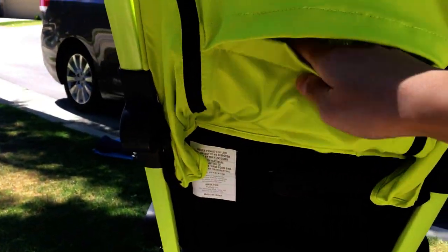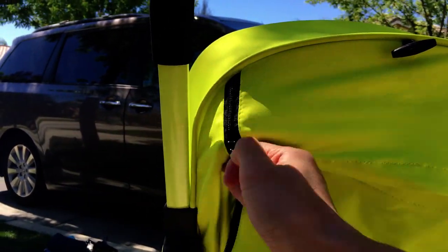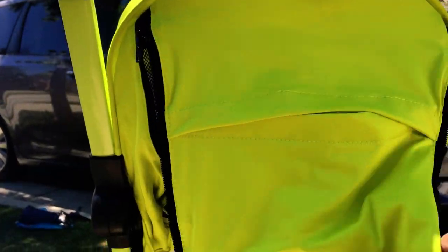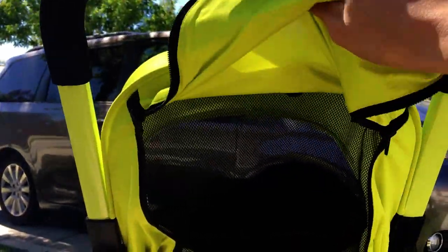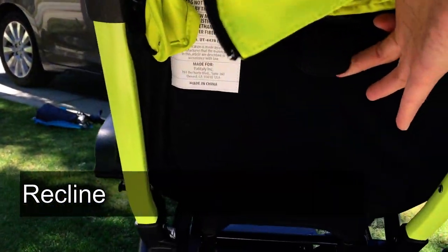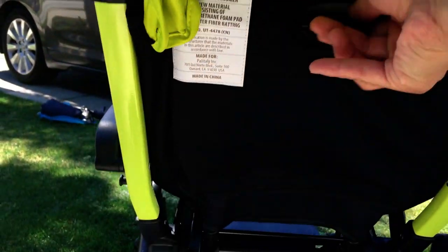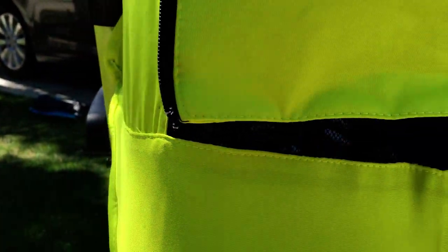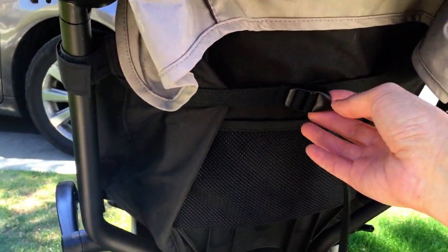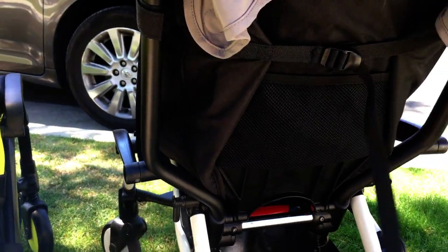But over here, you have this nice little pocket, and there's some zippers that you can unzip, and then you can roll it up if you want to, and provide some nice airflow through there. To put the seat down, it's just a latch. It's really easy on the Pali. I love this part. You just lift it up, and then it's down. And then for the Yoyo, it's like a regular strap system, which I find a little bit harder to use.